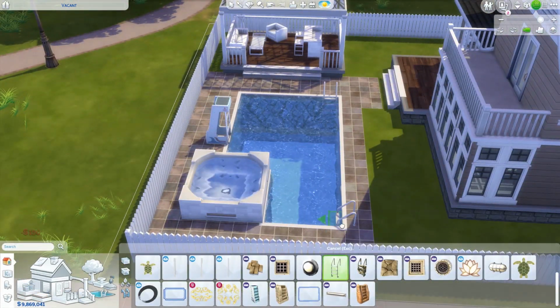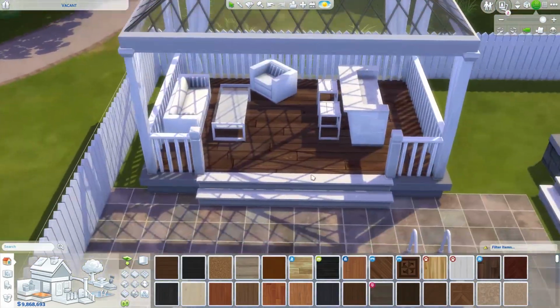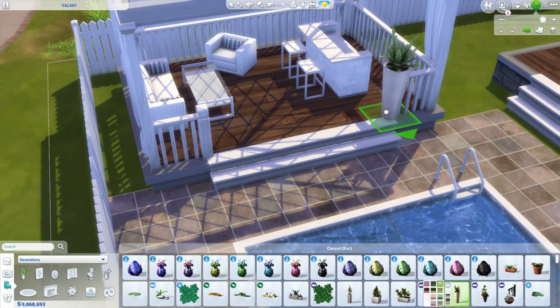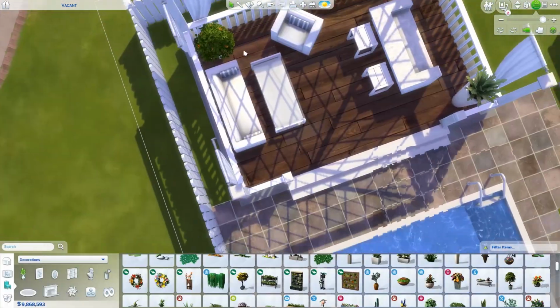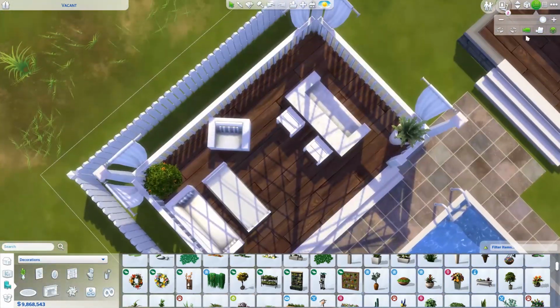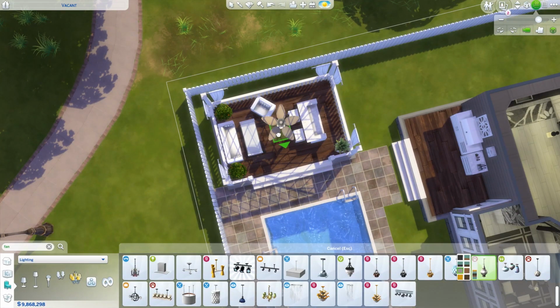This is something I've done before, where I kind of cut out the pool and build the hot tub into the pool. I think it's kind of cool because it looks like it's all one piece. And I did play test that, and it did work okay.